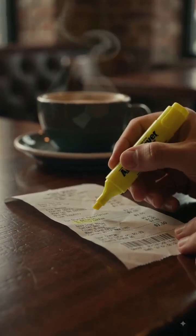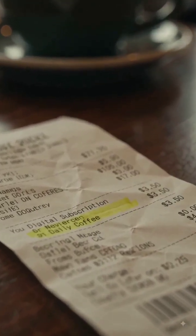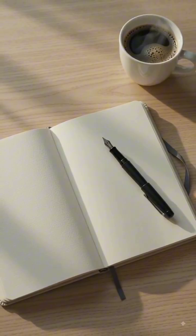Stick around until the end, because the smallest expense on this list ended up costing me more than my rent by the end of the year. Let's start from day 1, the moment I opened a blank notebook and had absolutely no idea what I was about to discover.